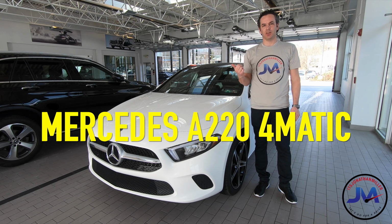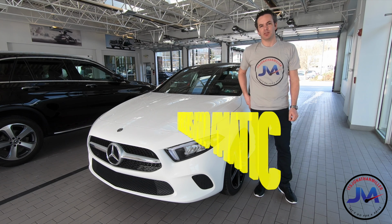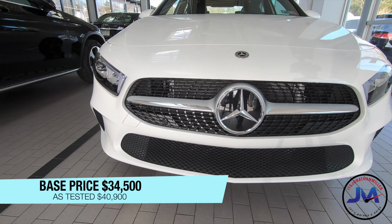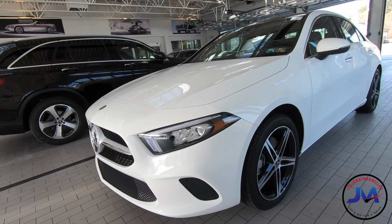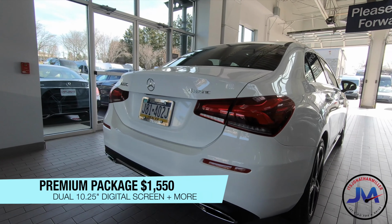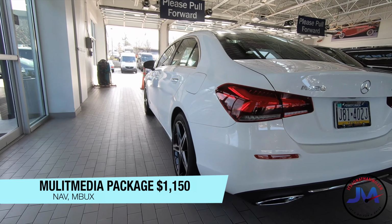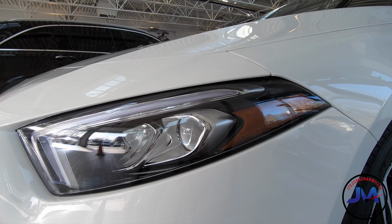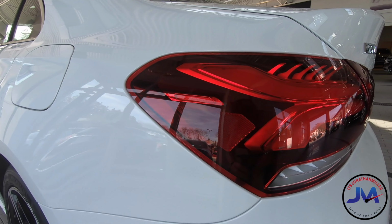Today, we're going to look and see if the new Mercedes-Benz A220 4Matic, the super high-tech entry-level Mercedes, is worth that Mercedes badge. Pricing for the 2019 A220 4Matic starts at $34,500. This car here, spec'd out, is $40,900. It includes the full digital display dash. There's 2 screens, full digital. It comes with the new Mercedes-Benz infotainment system, which is voice controlled. This car has wireless charging, obviously 4Matic 4-wheel drive, and a few other options, upgraded wheels, so super well priced with a lot of features.